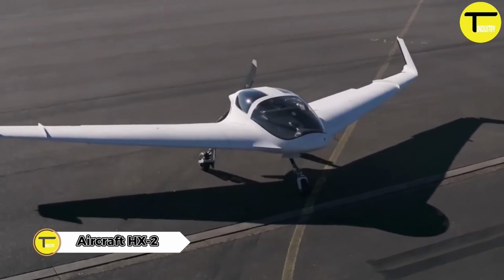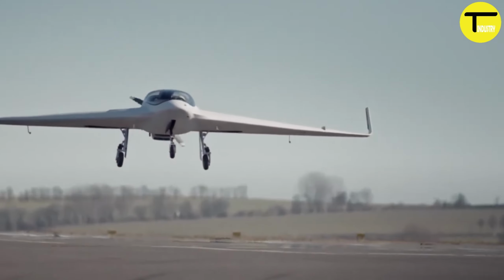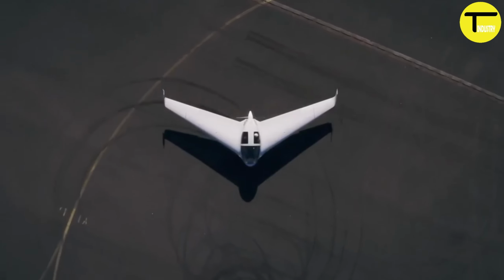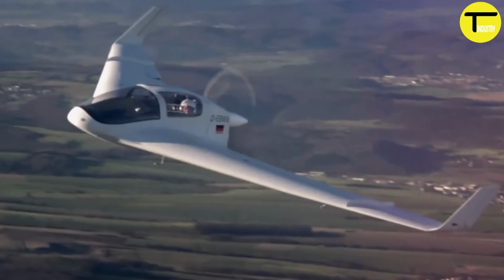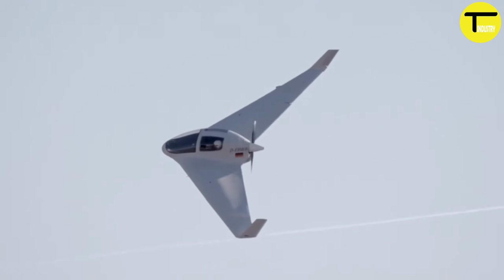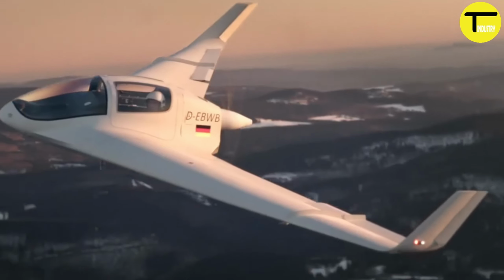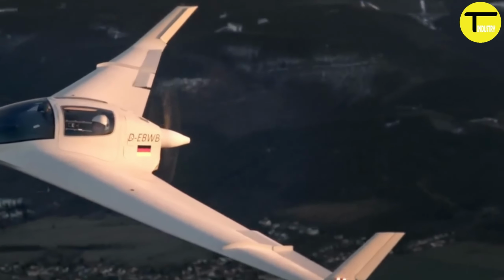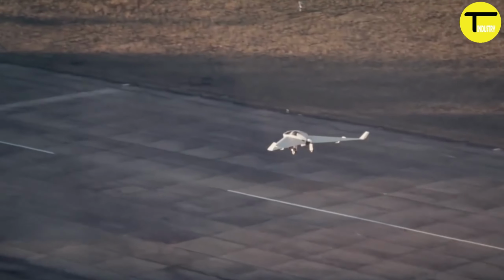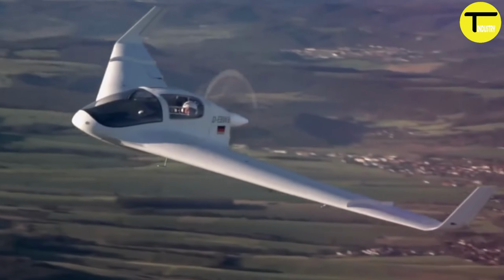Aircraft HX-2, the flying wing that redefines flight. The HX-2 doesn't just fly, it slices through the air with radical efficiency. Built by Horten Aircraft in Germany, this fully composite, tandem-wing plane takes cues from the legendary Horten brothers. Its sleek, blended wing design minimizes drag and maximizes lift, giving it a serious edge in fuel savings and aerodynamic performance. Made primarily from carbon fiber, the HX-2 is light yet incredibly stable. That means better control, tighter turns, and smoother flight.